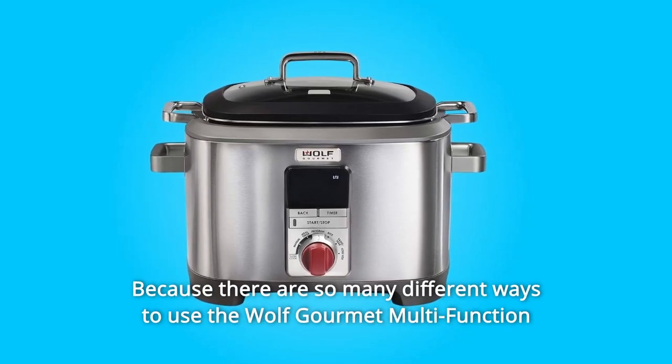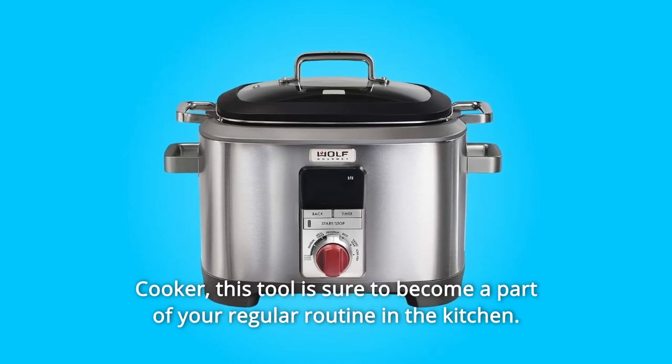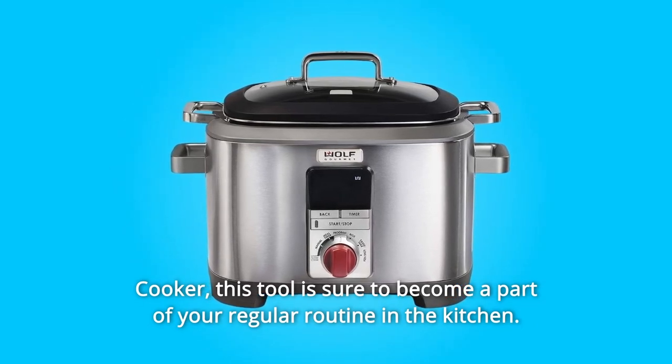Because there are so many different ways to use the Wolf Gourmet Multi-Function Cooker, this tool is sure to become a part of your regular routine in the kitchen.